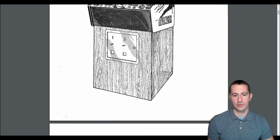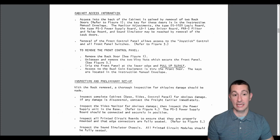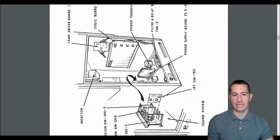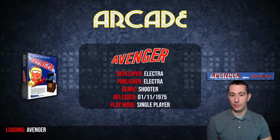There's Avenger with an example of the arcade cabinet. Awesome. Oh, and there's the example of how to take it apart. Let's see if it has any... Okay, this is mostly about just setup. How to build the cabinet, and put all the parts together. That's what that manual has. So let's see if we can play this one. Avenger, this is November 1975. Avenger by Electra in the arcade.